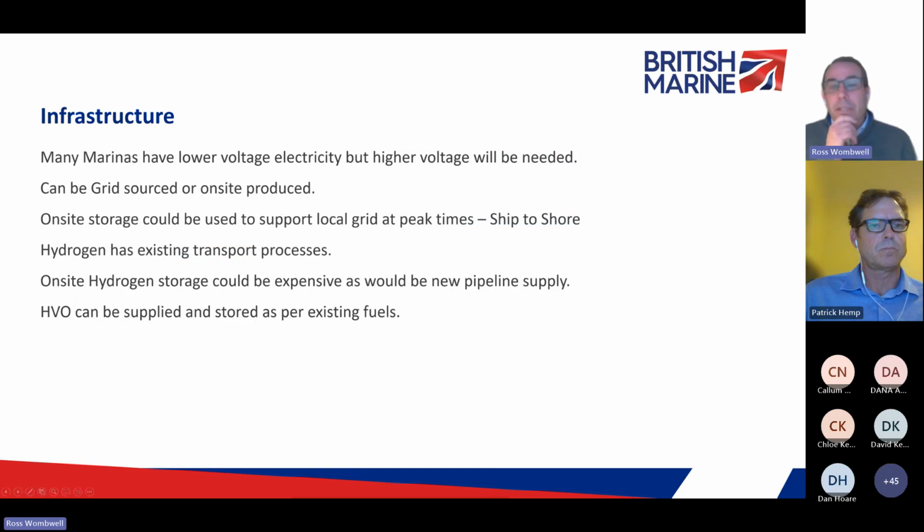And really the conclusions from the infrastructure work are to understand the fact that this transition is going to be extremely tricky and may well be very expensive. Most marinas have lower voltage electricity at the moment, say most in certain countries, but higher voltage will be needed. It can be grid sourced or on-site produced. The on-site storage could be used to support the local grid at peak times.